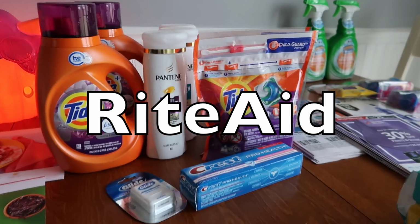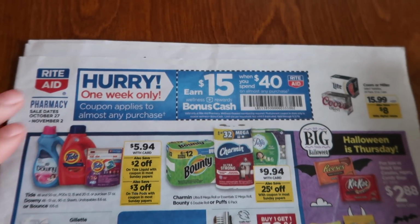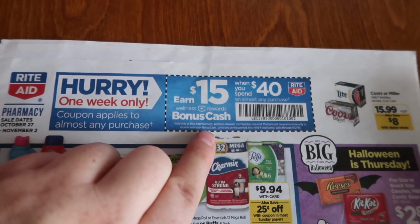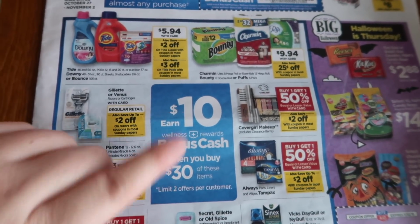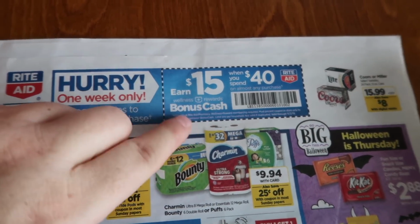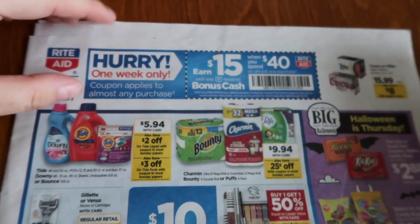Okay, the next store that we have is Rite Aid, and this is absolutely sensational. On the cover of the flyer, it says $15 in bonus cash when you spend $40, once per store card, and this is taking place too: spend $30, get back $10, and these two stacked for me. Not everyone will have this coupon. It's regional, so I know in California and New York City it's not showing up, but here in the Midwest it's showing up, so I don't know why.